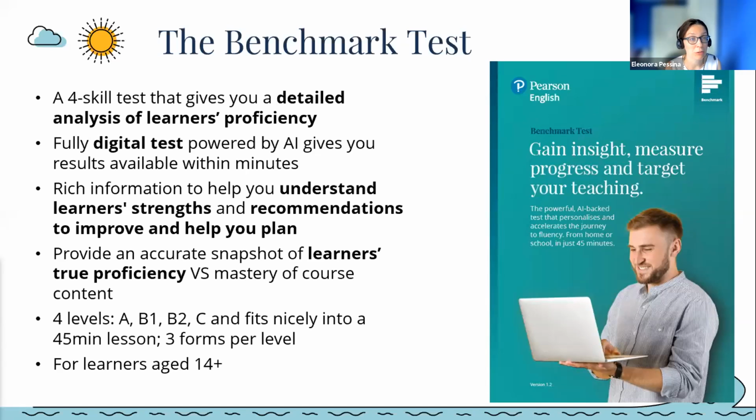I also want to call out that this is different from the tests that you would typically get with a course that you're using. This is a test that is designed to get a picture of learners' ability, of their proficiency, regardless of the content or the course that they've been taught. So the way I like to describe it is an independent picture of what your students are able to do, regardless of the progress that they're making with the course.